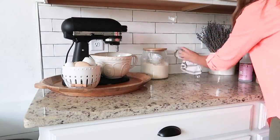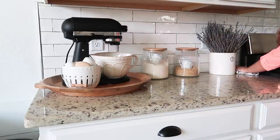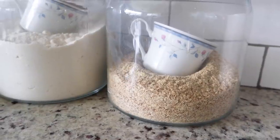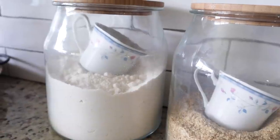The addition of my glass canisters with these pretty teacups that I'm using in place of a scoop has been another recent add that is really simple but really adds a ton of charm and makes me so happy whenever I see them.